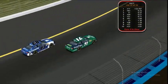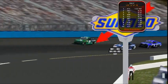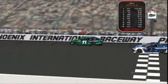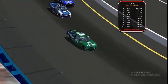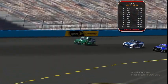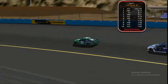As we're coming down to 2 to go, here comes Dalton on the inside. Boy, on the outside line, you get a great run on. Down in 1 and 2. It's a battle for the second position. This is what James Shelley wants to see. They don't want to be battling side by side, but that's what they're doing.